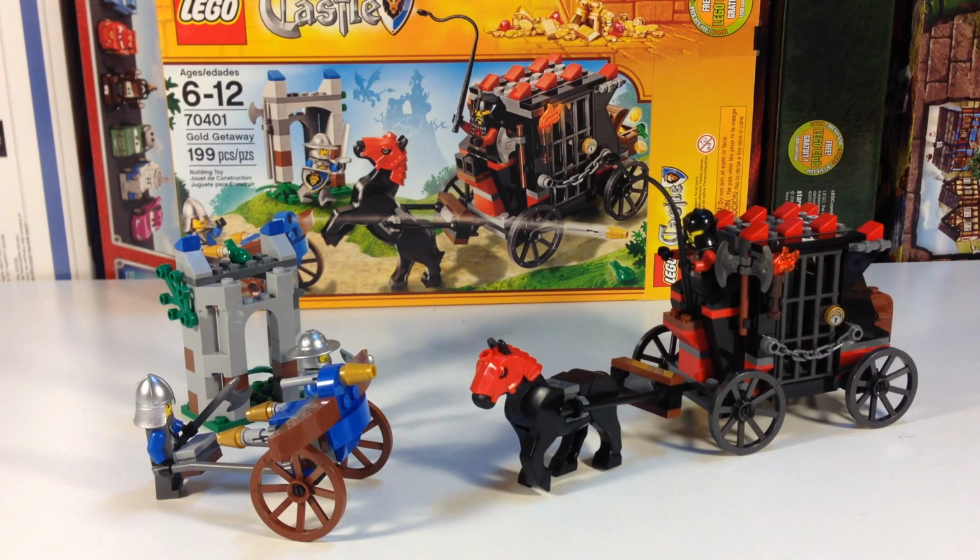Yay, we got that in this set. And so we're going to look at it. It's kind of reminiscent of some castle sets from the vintage era that weren't necessarily gold getaways. This reminds me of the prisoner carriage. They seem to make a lot of carriage sets. Of course, the castle theme is from the horse and buggy times. So anyway, this is the medieval, obviously, set.